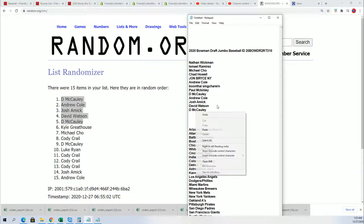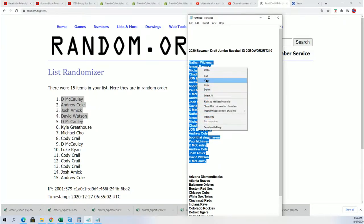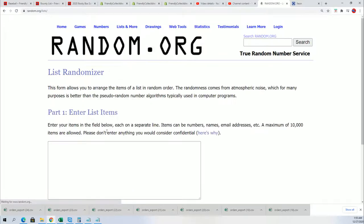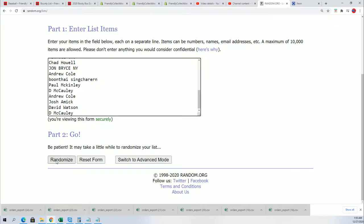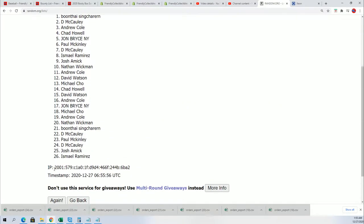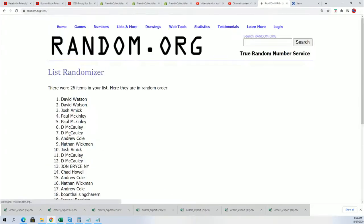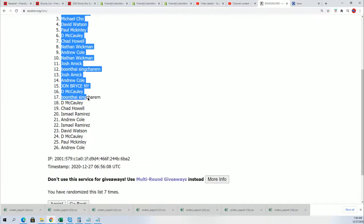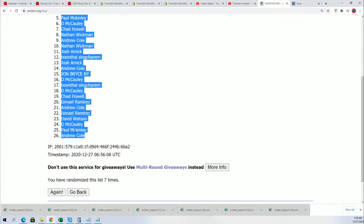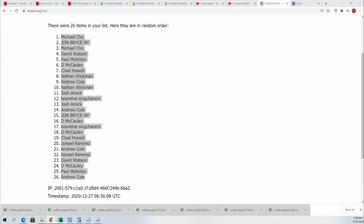So I'm going to double up the owner names because every spot is worth two teams. We're going to start into this jumbo draft baseball. Seven times through the randomizer for the owner names, seven times through for the teams. All right, lucky number seven, as the first randomized list.